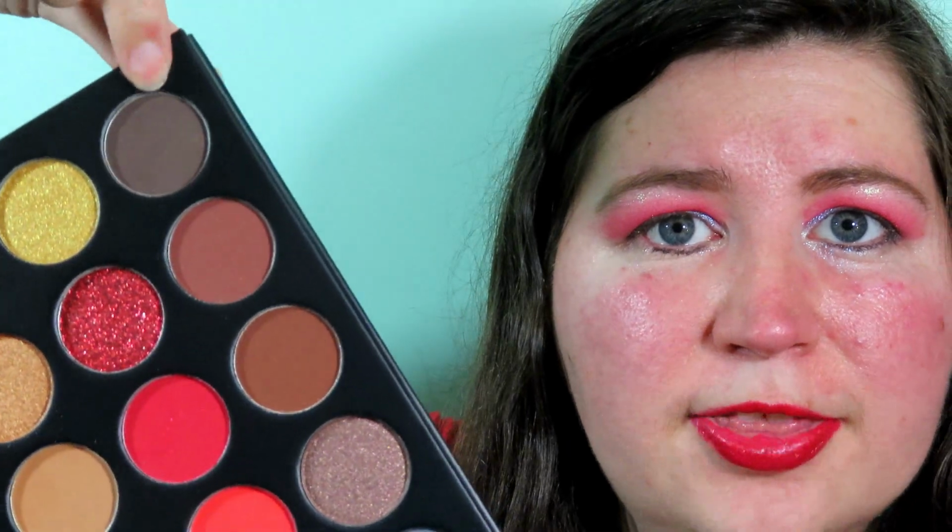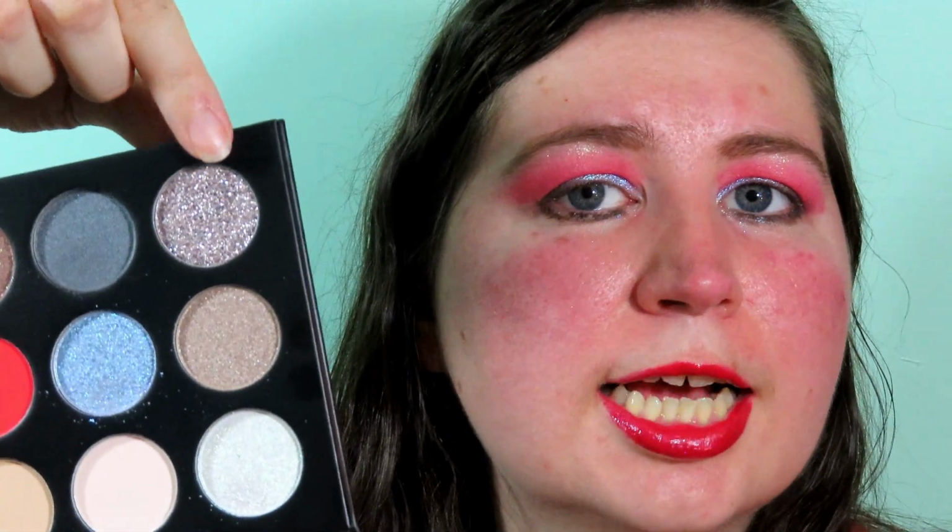Oh, okay. It's a little more green than I thought it would be. And a little bit more glittery than I thought it would be. Ooh, mixed with that blue. Oh my gosh, it's gorgeous. So now I'm just going to take this brown shade right here and line my lower lash line. And now I'm just going to take a little bit of silver.